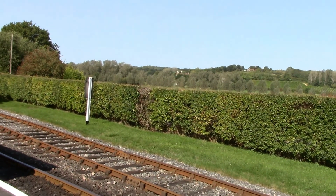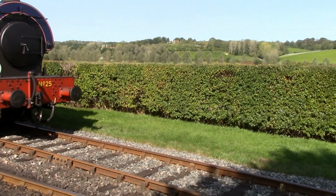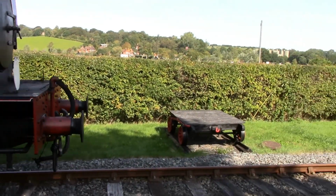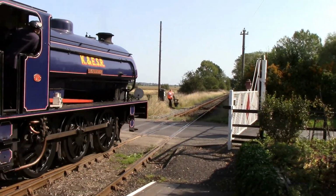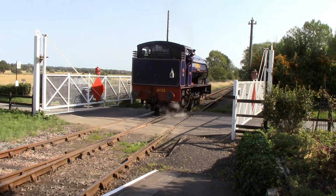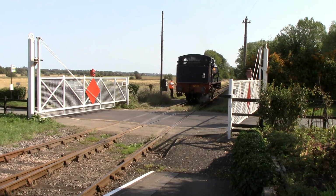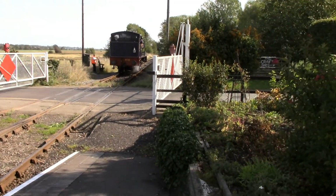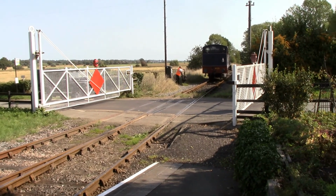This is number 25 Northiam. I think the last time you saw a loco it was the Yankee 300. Still got his lamp on the rear. I hope they'll remember to take it off and put it on the front.